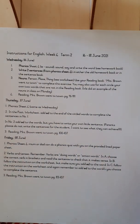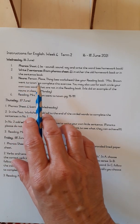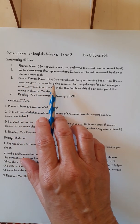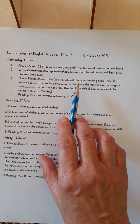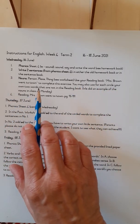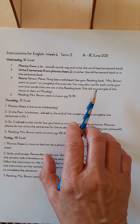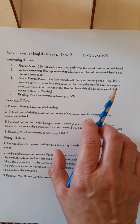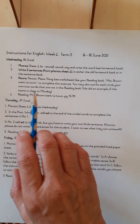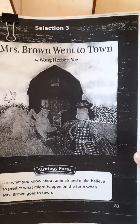Let's just read here what your instruction says. It says, nouns for person, place, and thing. Use your reading book, Mrs. Brown Went to Town, and complete this exercise. You may also use for each circle your own 2 words. So you use your Mrs. Brown Went to Town reading book.